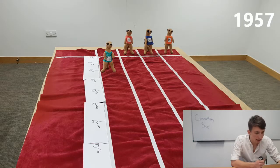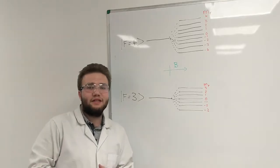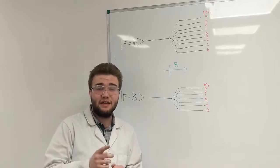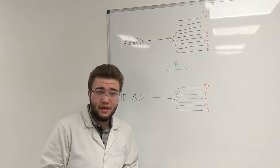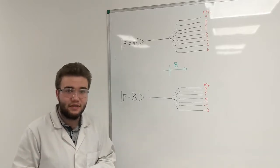1956 into 1957, no major developments occur and Cesium is still sitting pretty out in the lead. So Kyle, why was Cesium chosen to be the first atomic clock? Well, a brilliant question, Sam. So firstly, cesium is a very simple atom as it only has a single s electron in its outermost shell, making it a hydrogen-like atom and therefore a very simple system to study.